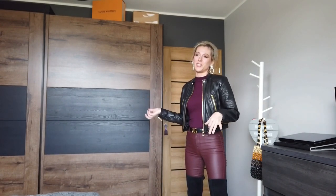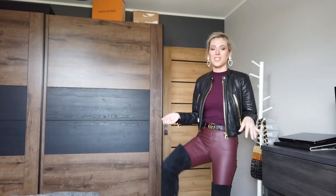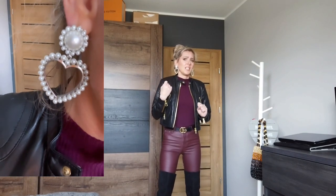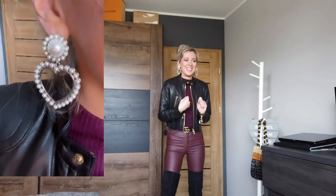And yeah, the other boots, they're suede, and I've got the same in leather. So yeah, they're really nice and comfy, so I'm really happy that I got them. So this is it. Earrings, I don't remember. I guess this is H&M or Zara. Probably H&M. So let's now start showing these clothes.